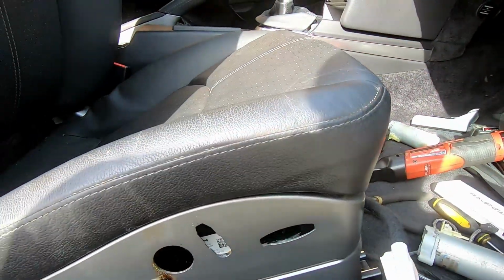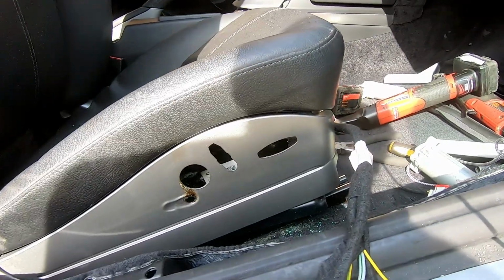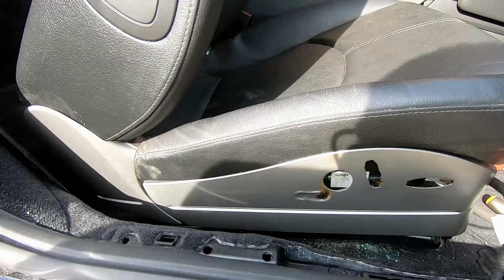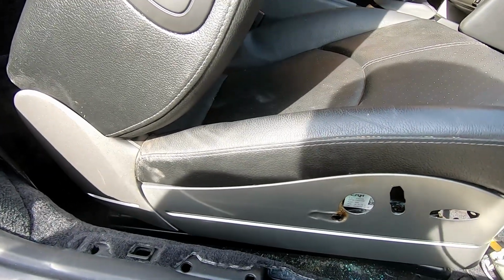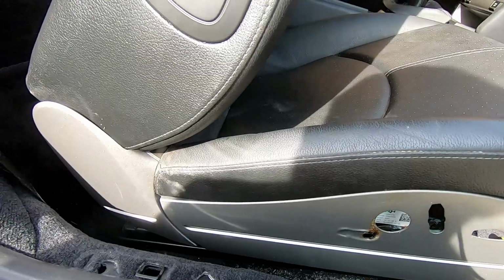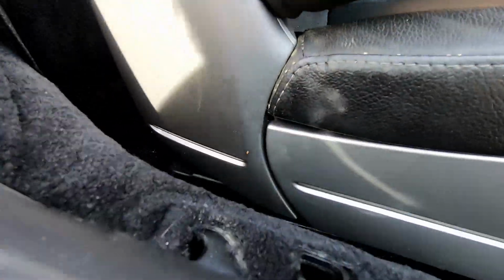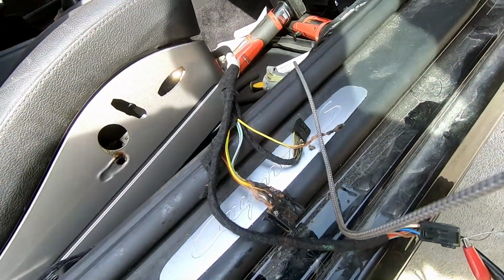Just put the seat motor in place. Oh yeah, baby. Sound is not pretty, but it works. And that's all. Need some more. Yeah, I think I need some more. Probably gonna need to reverse the polarity.